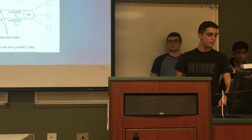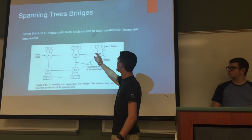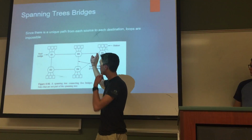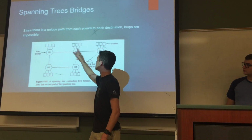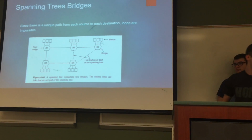The way this ends up looking is essentially, if you send a message from B5 to say B2, you're not going to send it among all these other branches if all these bridges know where it's at. That's basically what that rule is saying.